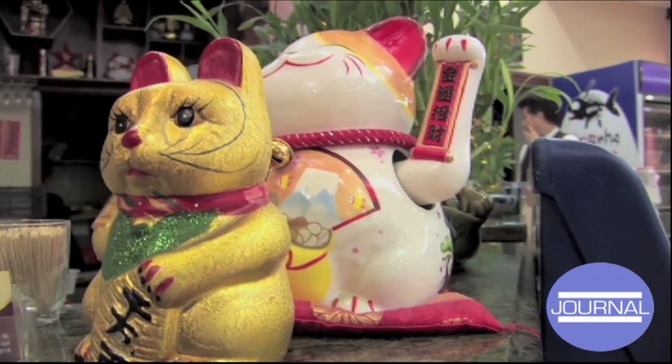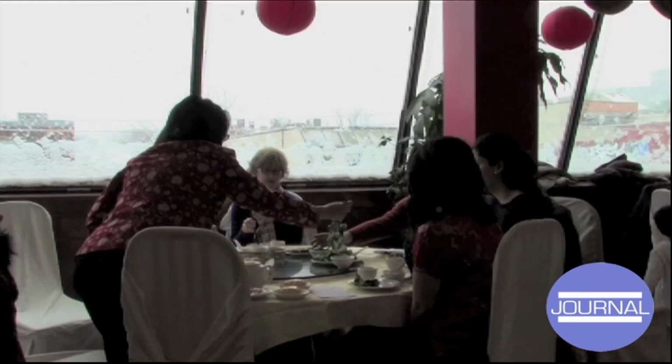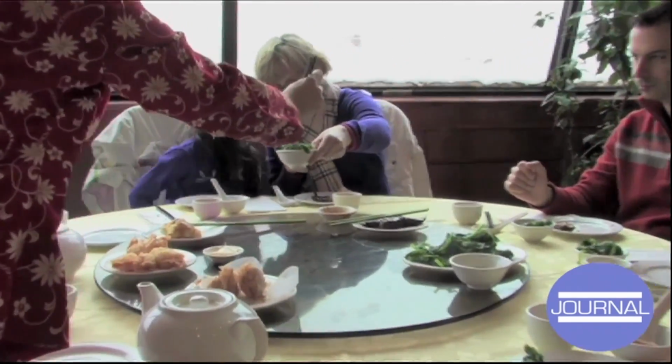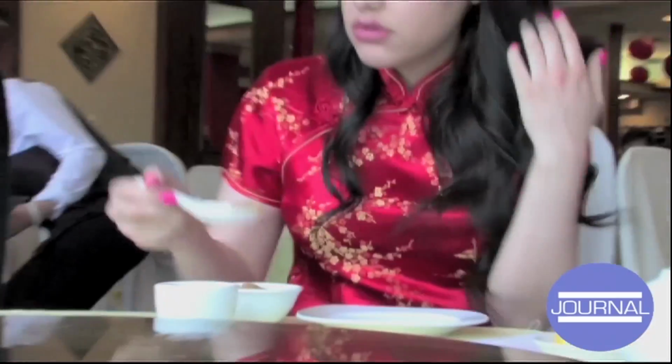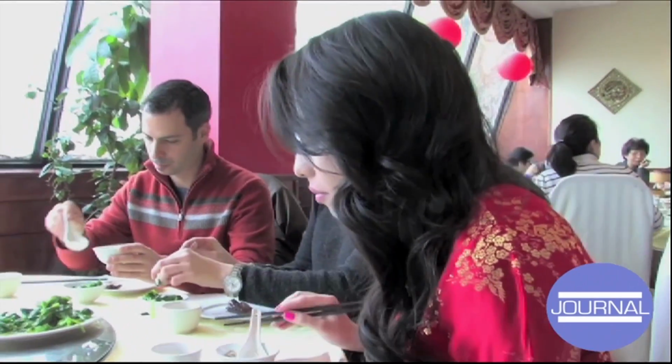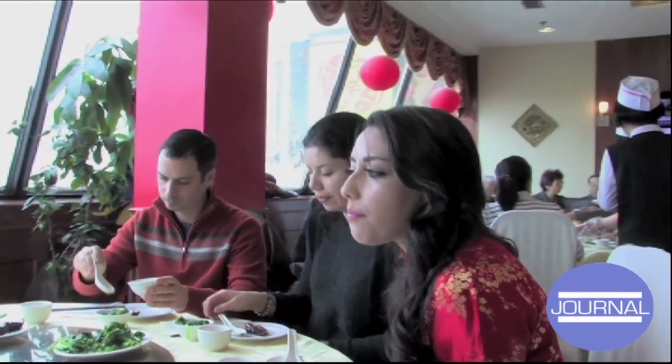Most of the dim sum I ate was really good. Unfortunately, some I couldn't eat because most dumplings have shrimp in them, and I'm allergic. Then try a little bit of that, put a bit of that in your spoon, and then pour a bit on, right? That was my very successful attempt using chopsticks.